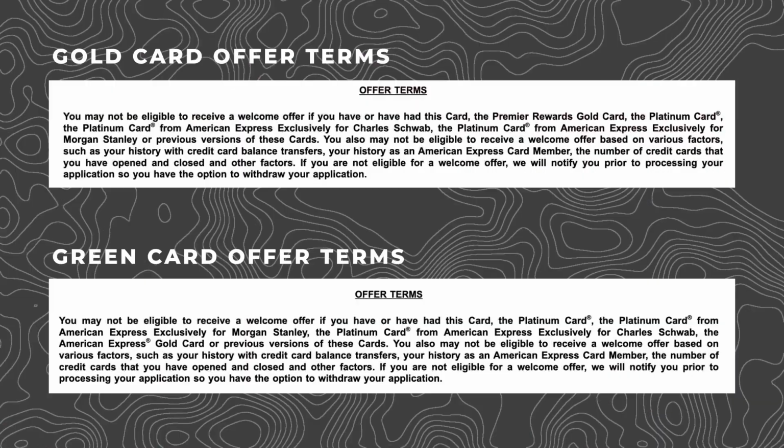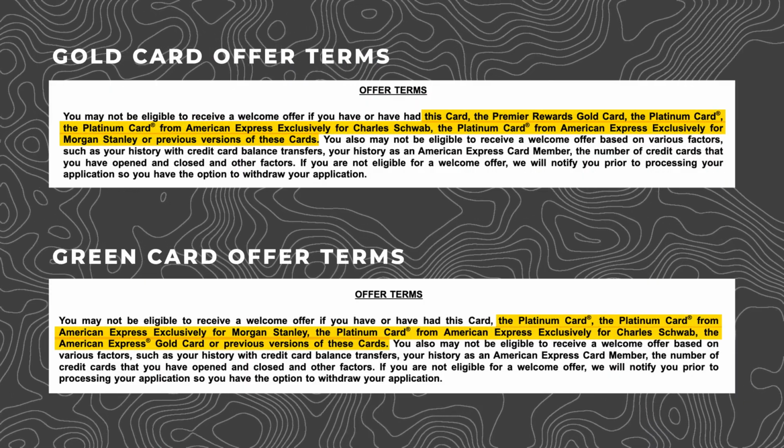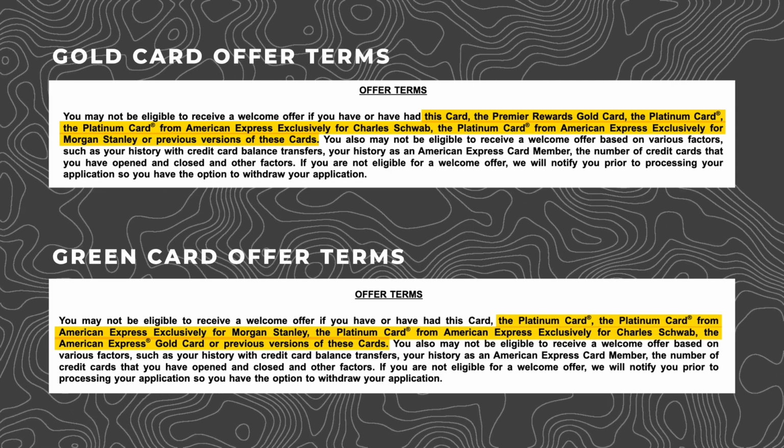If you have the Platinum card currently and want to apply for the Gold card, you won't be eligible for a welcome offer. And if you have the Platinum card and/or the Gold card and want the Green card, you won't be eligible for an offer there either. This is because American Express has added a few lines to the terms and conditions which limit what welcome offers you can receive. This means if you want a welcome offer on the Platinum, Gold, and the Green card, you'll need to first apply for the Green card, then the Gold card, then the Platinum card.